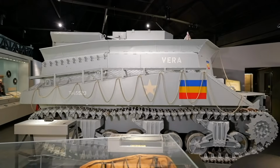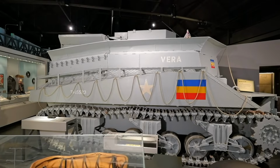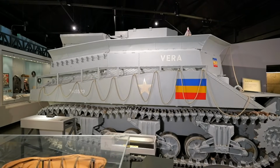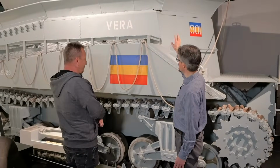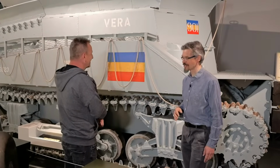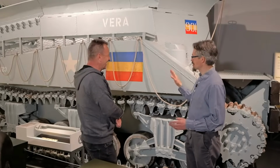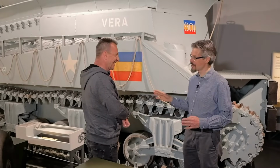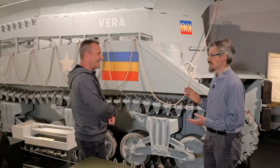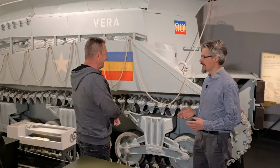Monstrosity. Yeah, so this is our Sherman Beach Armoured Recovery Vehicle. It's a standard Sherman tank, obviously with the turret removed and this coaming put on so it could wade into deep water to rescue bogged down vehicles or landing craft. We think this is one of our star exhibits because they're quite rare. There were about 60 or so made especially for D-Day, operated by REME.